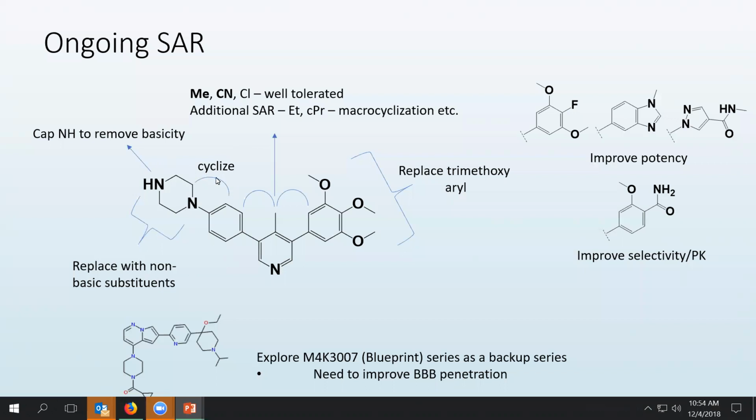We're looking at cyclizing, and you saw the tetrahydro naphthalene that looked good. We're looking at macrocyclizing in both directions across these two rings to try to, one, improve our freedom to operate, but also, if you can get the angles just right, you can get improvements in potency because of the entropic cost of binding, but also we might be able to improve selectivity that way as well, or specificity. So, we're looking at options there.